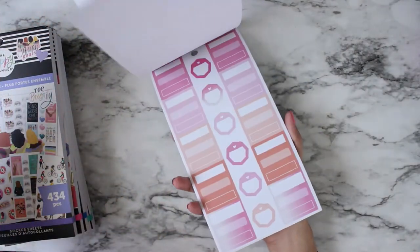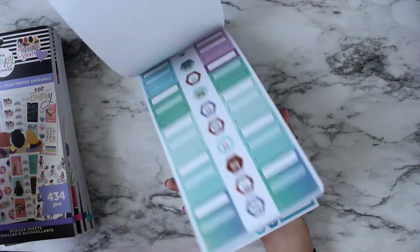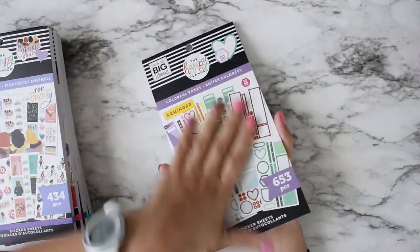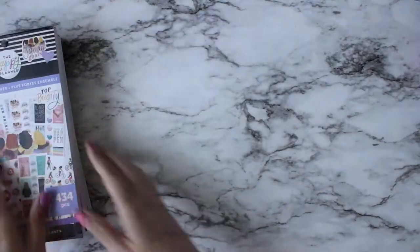Let's see, colorful boxes. You have to have the colorful boxes. I mean, am I wrong? These are so useful, so functional in every spread. You gotta have colorful boxes.